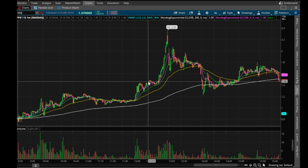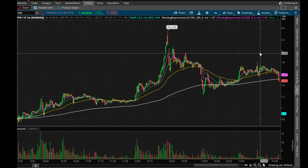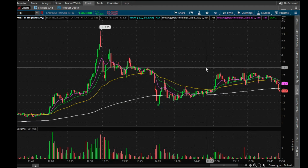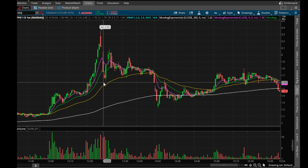And, you know, that's why I want to wait for the pullback, and I want to wait for the higher lows, and I want to wait for the midday structure. But once this started going parabolic here, I was like, okay, that's kind of out the window. I kind of need to change my thesis of what I'm going to be looking for.